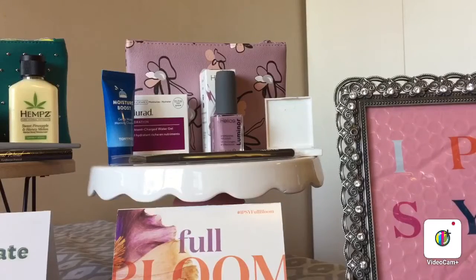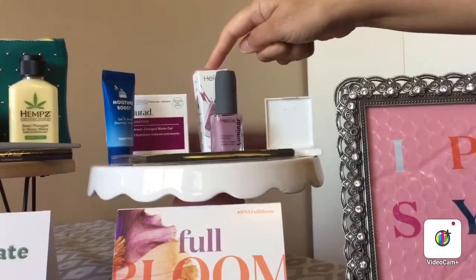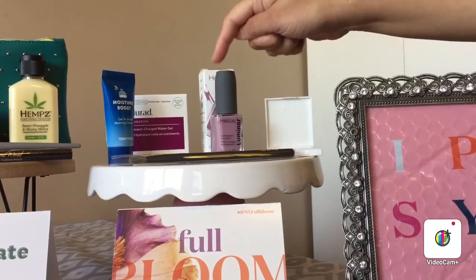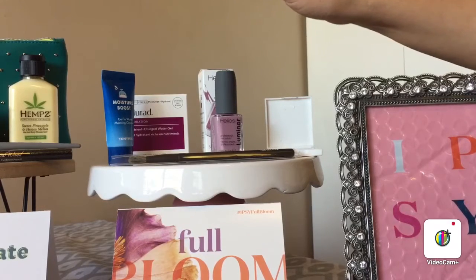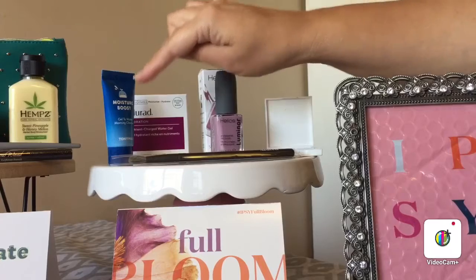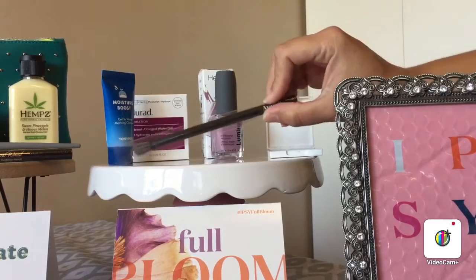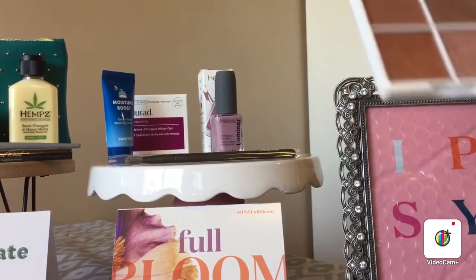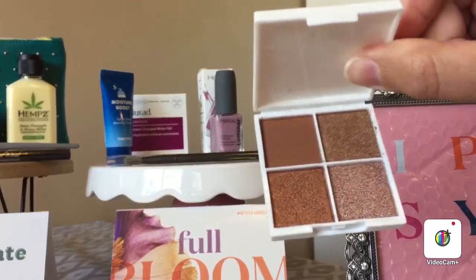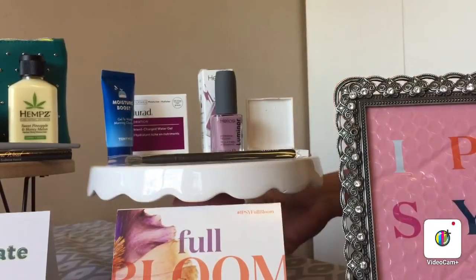For the month of April, we received this beautiful bag right here. We also received this full-size nail polish, a nutrient-charged water gel, and a gel to water morning cleanser for your beautiful face. We also received this eyeshadow brush right here. Really cool, right? And we received this 4 palette of eyeshadows. Look how beautiful those are.